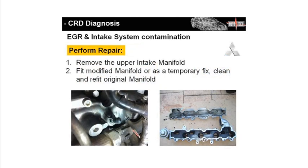In this instance, the repair involves removing and cleaning the contamination or fitting a modified manifold from Mitsubishi. Interestingly, this modified manifold won't stop the build-up from occurring and doesn't change the EGR operation. It merely moves the map sensor sample tube upstream of the EGR valve. Contamination will still build up until engine performance is affected.